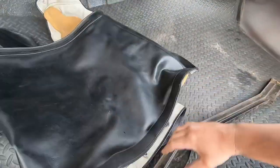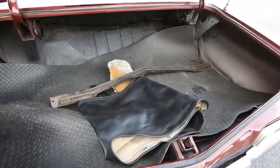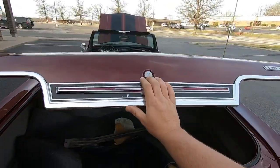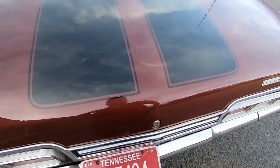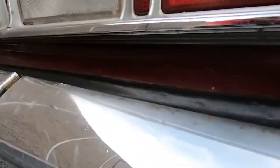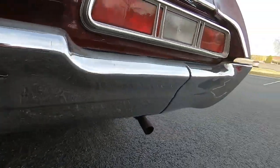I don't want that thing banging around in here, so throw it way up there. Good deal. Done made a mess of that trunk. Coming down with this, pretty good. Shuts easy. Back bumper. You got some crusties on it. It's not in perfect shape.